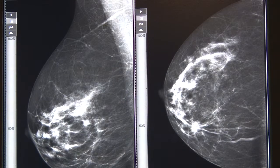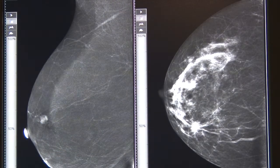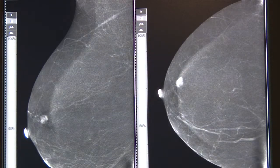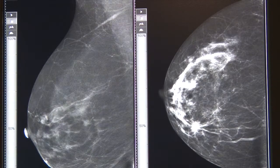They also showed the Senobright system, which is a contrast-enhanced spectral mammography system. It actually takes 2 different energy X-rays and will subtract it out to where it'll show or enhance areas where there's metastasis. So it also helps with dense breasts. They showed some very compelling images today where you look at it and think, well, this looks like dense breast tissue, but once it's enhanced, you can see very minor differences within the breast tissue to make that diagnosis.